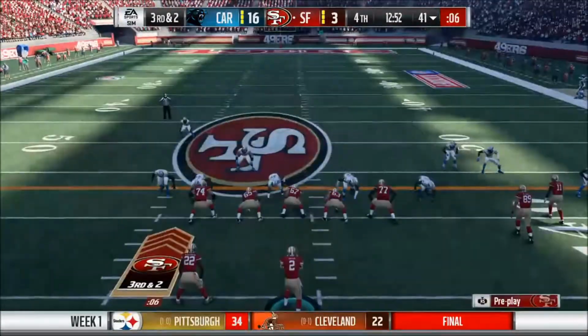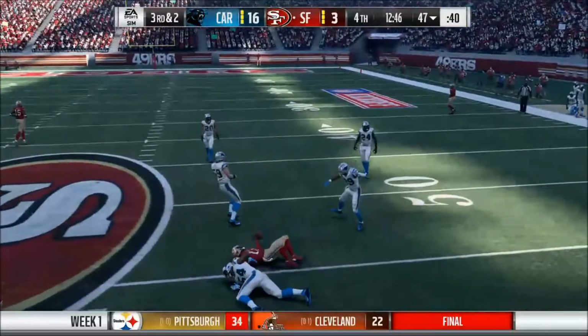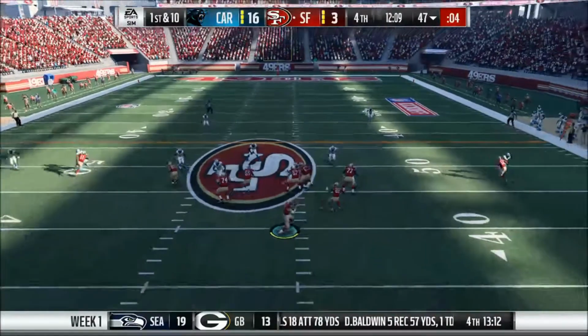3rd and 2. From the shotgun. Surprised they're not running here. It's a pass. Throwing short. That's caught by Jeremy Curley, and Curley has the first down. Good pickups right here for the San Francisco 49ers. Exactly what you want to see.